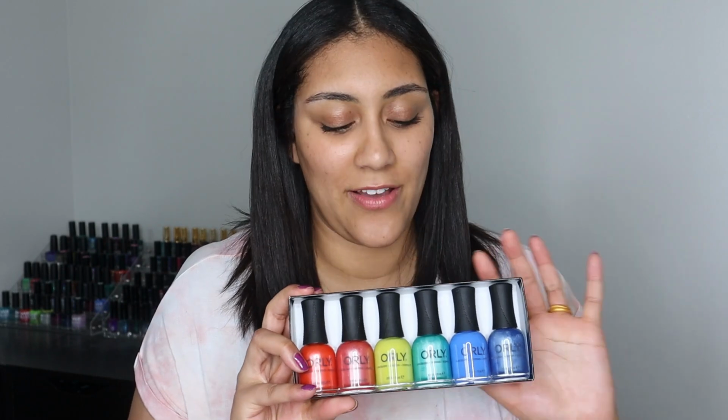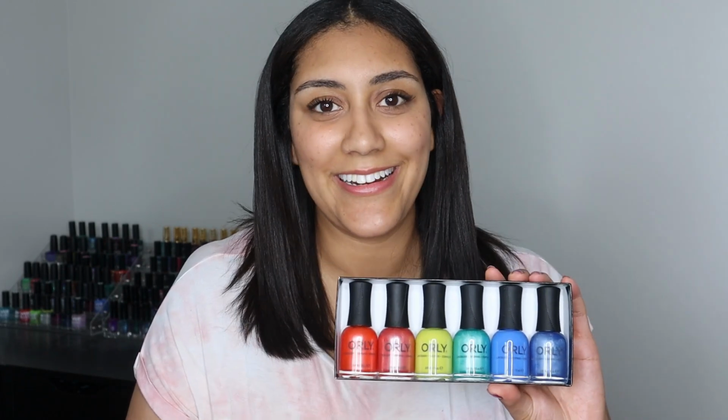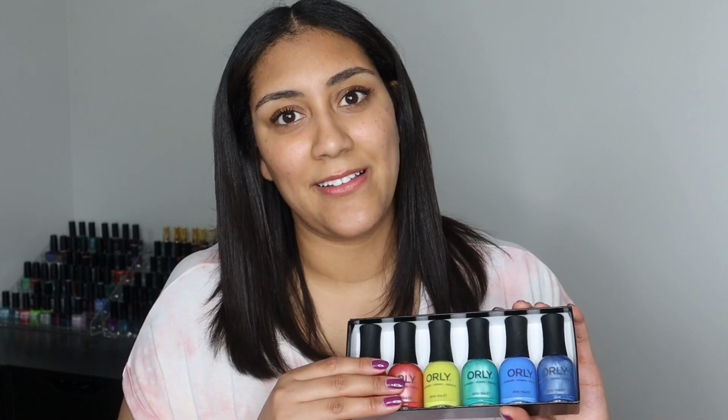So first of all, love these little boxes so I can show you the collections. They are just so cute. But here is the summer collection for 2023. I'm sure you've seen it already. But basically it's a 6-piece collection. There are 4 shimmers and 2 creams.